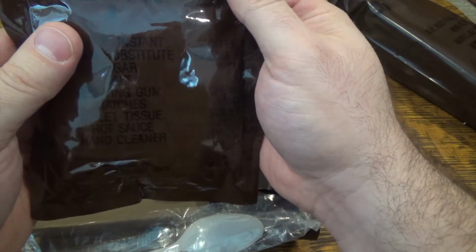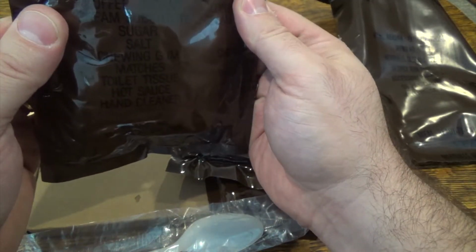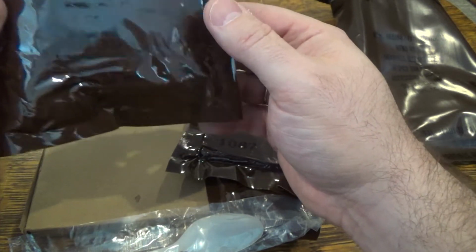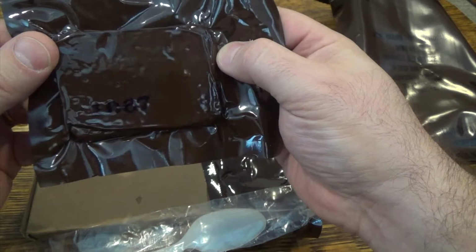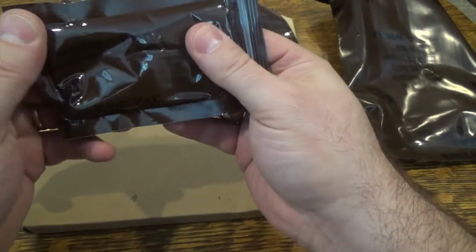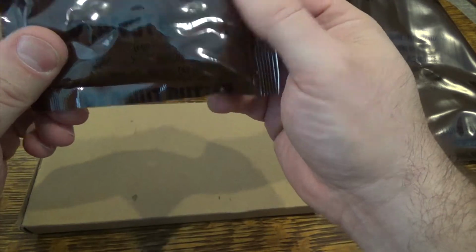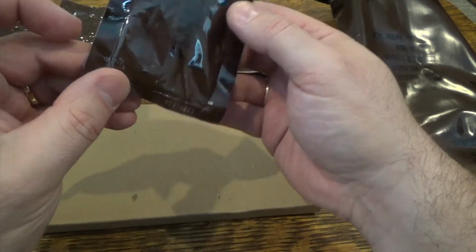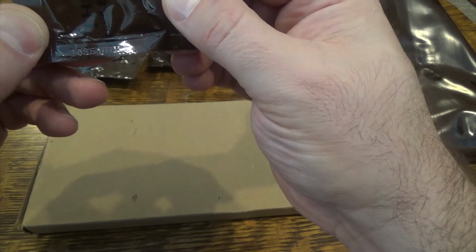Accessory packet B. Interesting that the outside of the package says accessories packet A, but this has B. Coffee instant, cream substitute, sugar, salt, chewing gum, matches, toilet tissue, hot sauce, hand cleaner. This is our cookie bar, chocolate covered. 1067. We got a pack of peanut butter. Still seems fairly soft. It's got a date of, yeah, let's see, 1085 maybe.